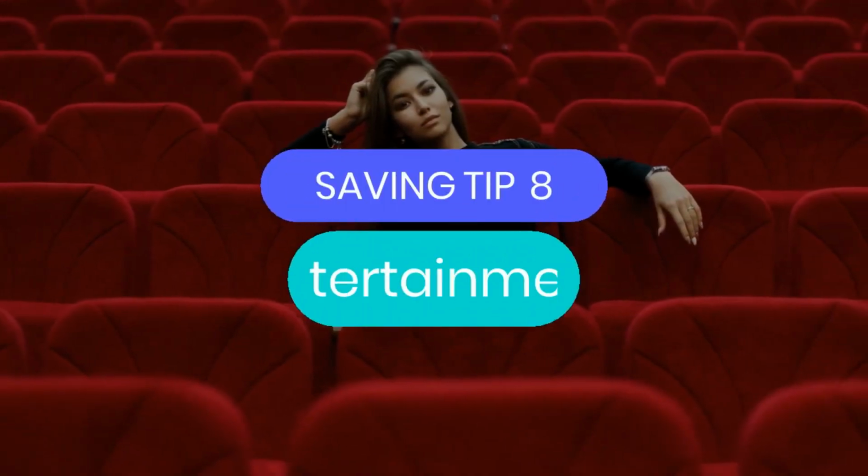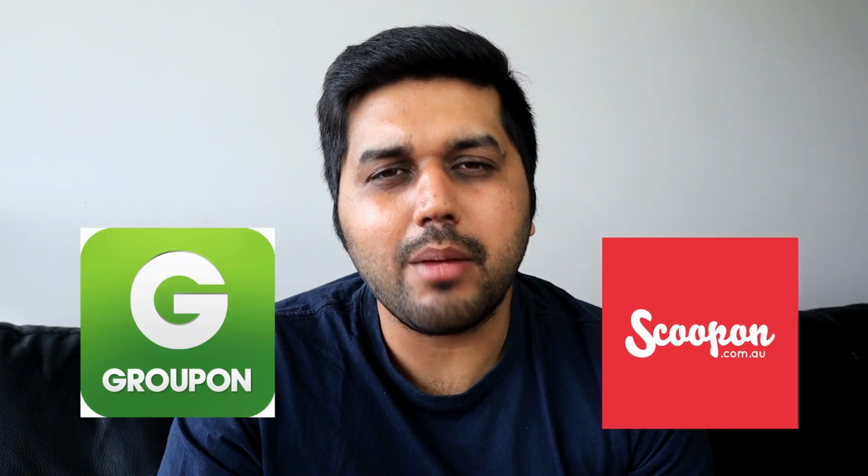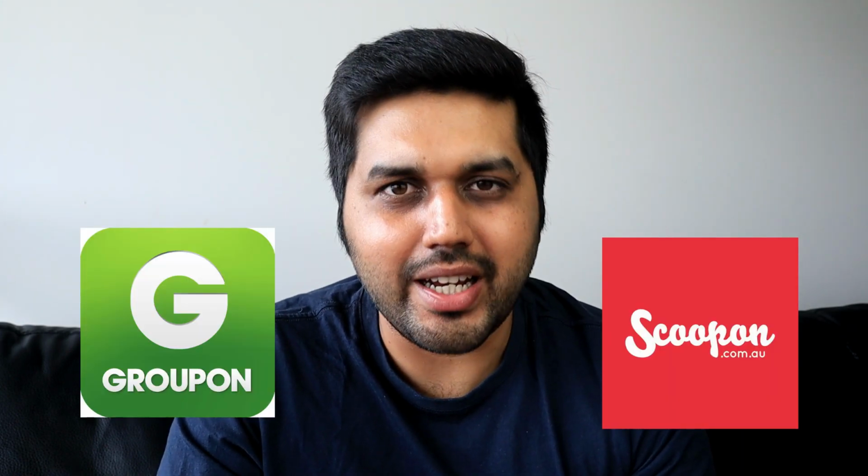The next one, entertainment. Now movie tickets in Australia are quite expensive. It can go as high as $25 per person. Yeah, unfortunately it's very expensive. But cinemas do offer cheaper tickets during the weekdays, especially on Mondays and Tuesdays. And again, websites like Groupon and Coupon sometimes do offer really cheap movie tickets as well. So keep an eye out on those websites.